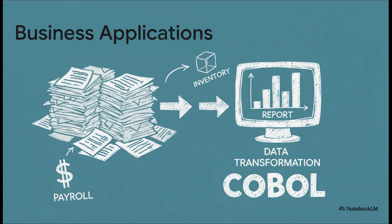Now, on the complete opposite end of the spectrum, you had business applications. They didn't care about fancy math. They needed to process massive amounts of records. Think payroll, inventory, and bank transactions, and generate reports. So COBOL was born. It was designed to handle decimal arithmetic perfectly for money and to make managing and reporting on data as straightforward as possible.